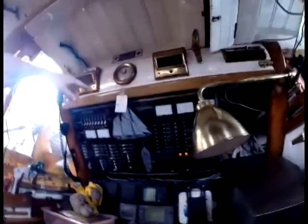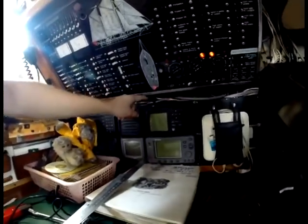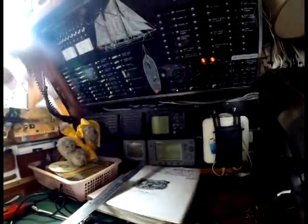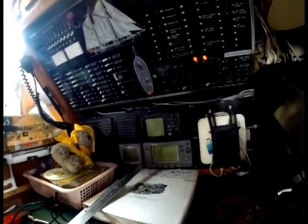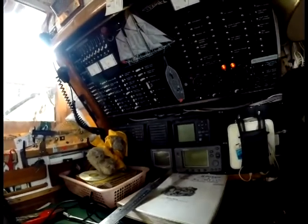Everything's written on here, so actually even if you're an idiot, you will be able to use it. This is the funny thing, the AIS transponder. It sends the message all the time when it's on, of course, to the satellites, so everybody can find out where the boat is right now, and what's the direction, what's the route.